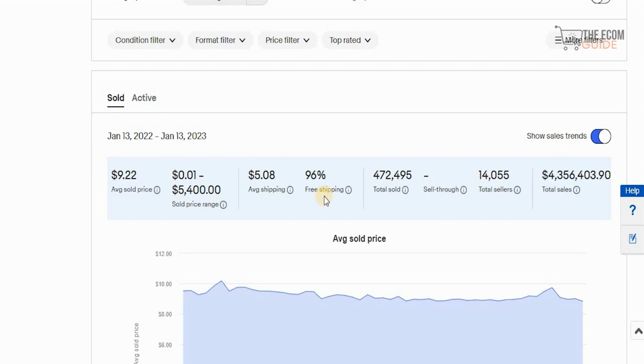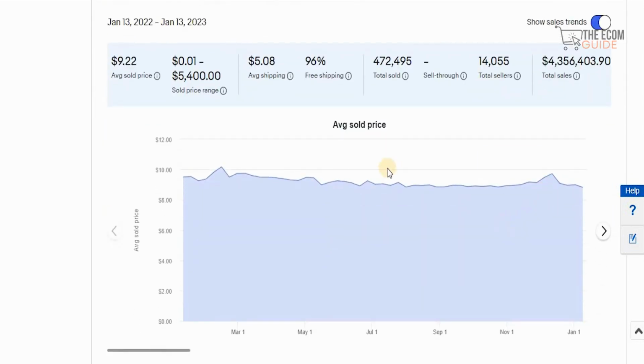The free shipping was 96%. A total sold were 472,000. There's 14,000 sellers, and a total sale of $4.3 million has been done. You can clearly see the graph of every single day that this product has been sold.